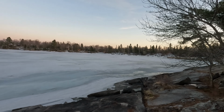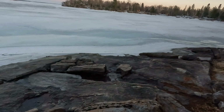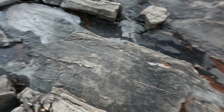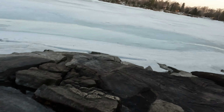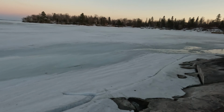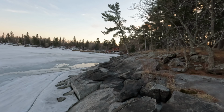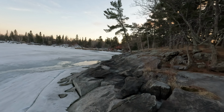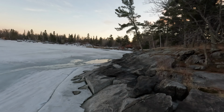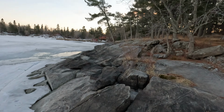That might be a resort straight across, and then the red cabins are part of the Arrowhead. That's the Arrowhead Lodge there. Oh, can you even see it? I got it in a wide angle, so I can barely even see the lodge on the screen.